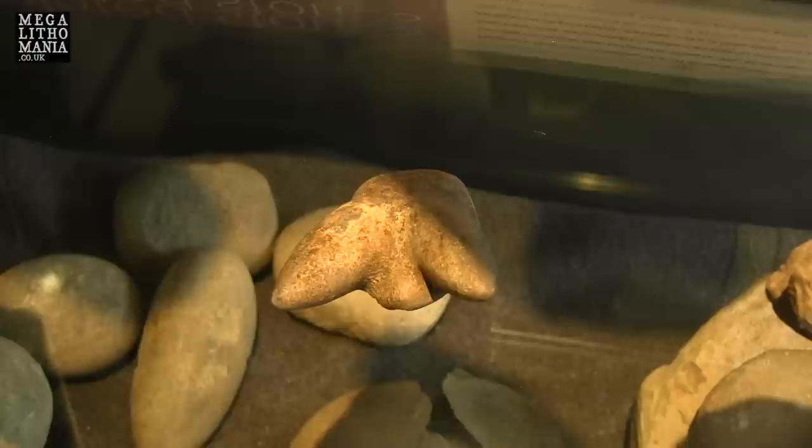Very odd. And then this one here, I've got no idea what that one is. This one, it looks like some kind of dinosaur foot. This one here is one of the classic stone spheres, which is one of the reasons we're exploring all the small museums here on Orkney.